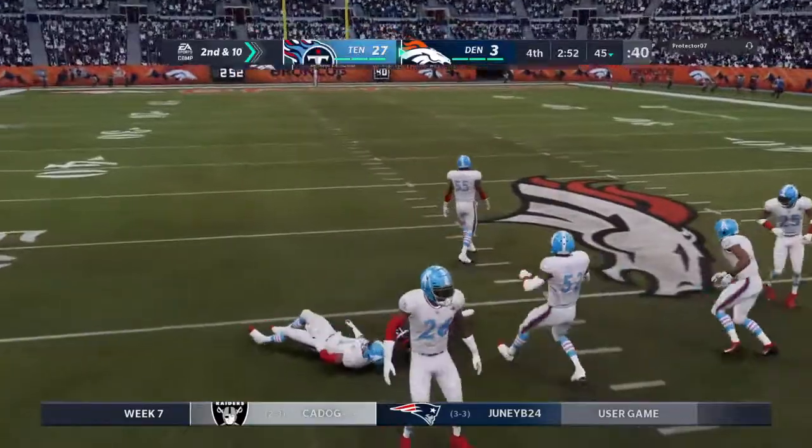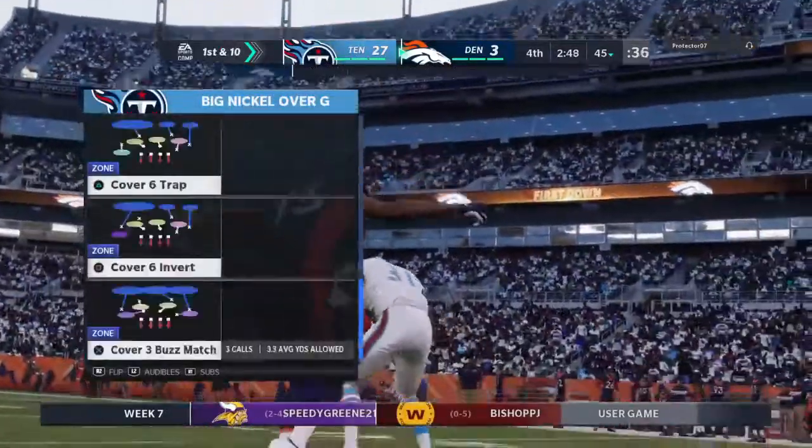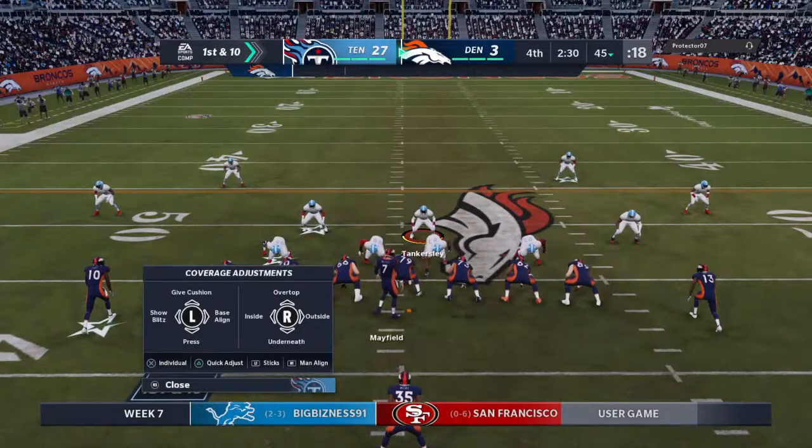That's a good read. Got an open man. That's a good read. It's KJ Hamler. And he'll be tackled right on the chalk of the 45. It's a pickup of 17 and a first down.